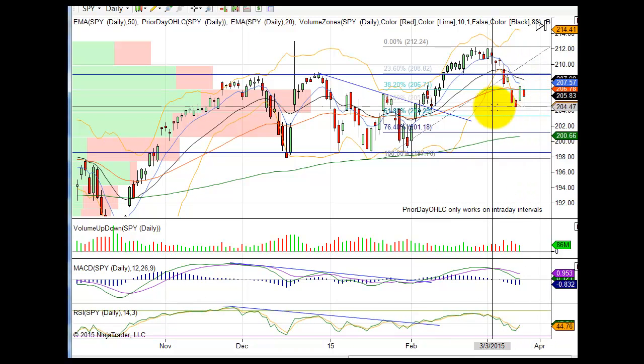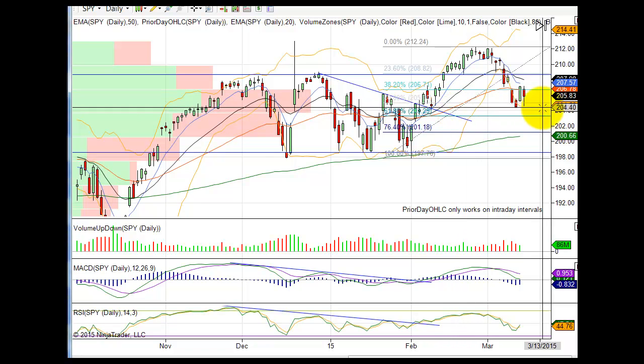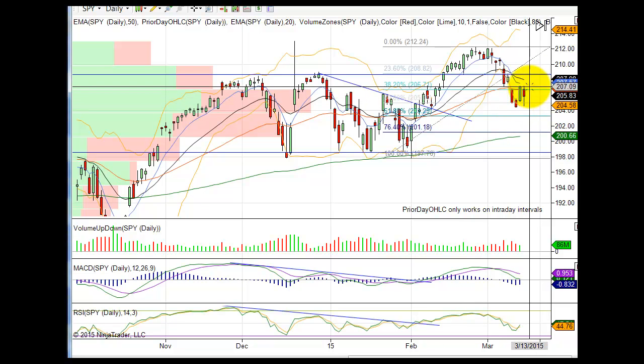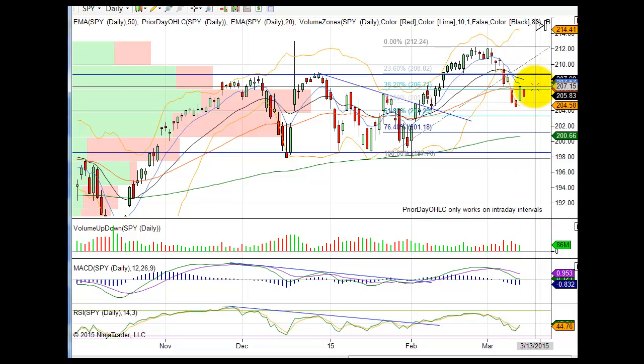And as you can see here, we pulled back to the 50-day move, the 50% Fibonacci retracement. We got close to that 61% a few days back, and now we're kind of breaking around in this range. So what I'd like to see today is follow through. We're up a little bit in the pre-market again. If we get some follow through, we could take out the 2-day highs here at 207.15.